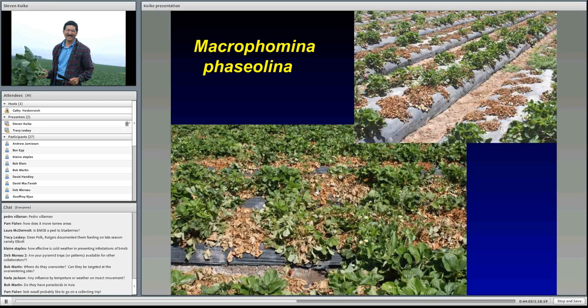This is the first one. This is charcoal rot caused by the fungus Macrophomina, and this is a soil-borne fungus that's known to occur in soil. And I believe you would share my opinion that this is a significant problem. If you see this type of photograph, or if this is your field, we have distinct areas where a large percentage of the plants collapse and die, as pictured here.